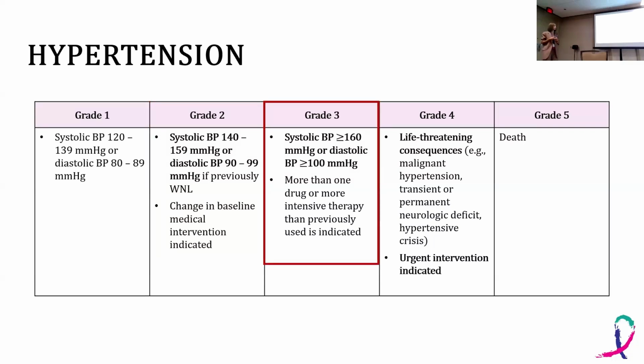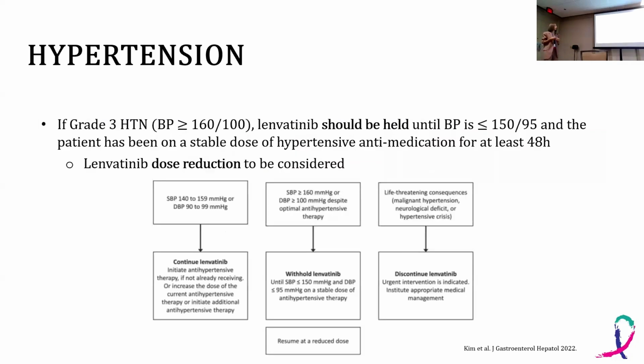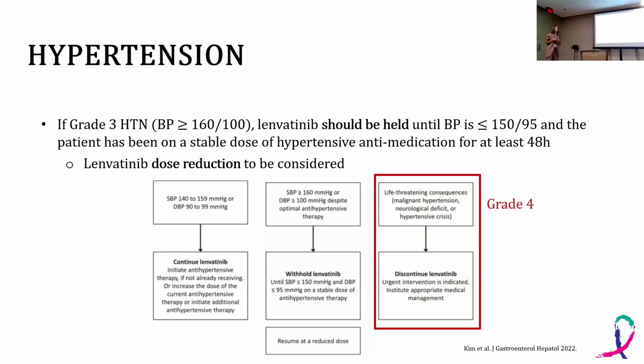And if the blood pressure is over 160/100, this becomes a grade 3 adverse event. And so when this happens, we need to hold the drug while we're managing the hypertension. And it's only when the blood pressure is well controlled that we can resume the treatment. And sometimes we need to resume it at a lower dose. And then grade 4 hypertension, it's when it's causing severe complications, like I mentioned, can lead to heart failure, to neurological consequences. And if that happens, then we need to stop the treatment altogether.